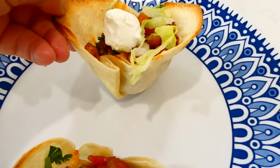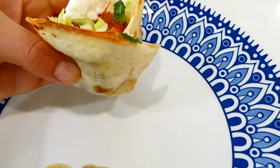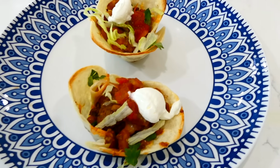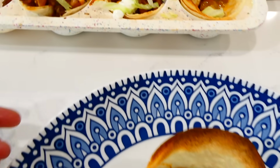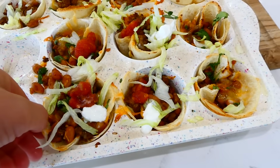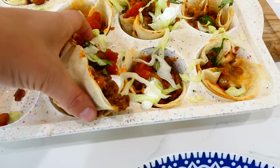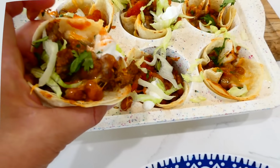You could fill your taco cups with anything that you'd like. We topped ours with a little bit of shredded lettuce, more salsa, cilantro, and sour cream, but guacamole would be amazing in this. You could use hot sauce. Seriously, these are so good. They're so much fun to make and such a perfect twist on regular boring taco night.